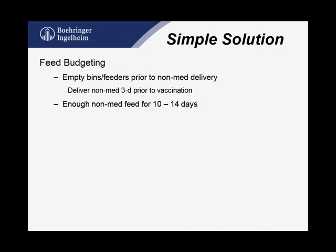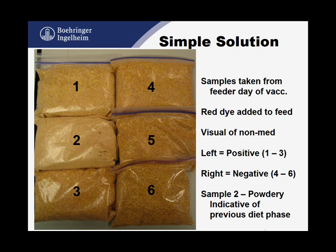As you can see, the ones on the right are the iron sulfates. The ones on the left do not have the coloring in it.